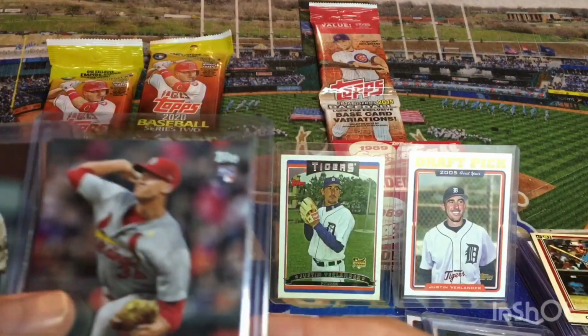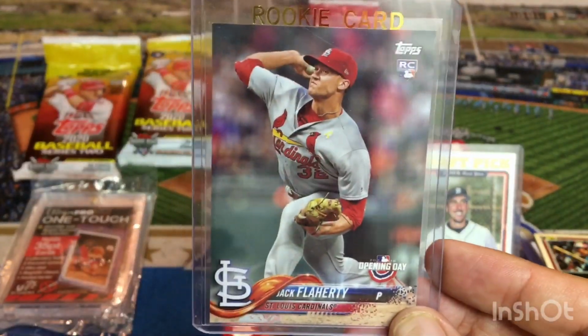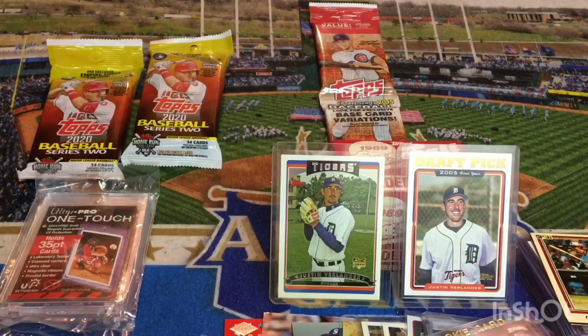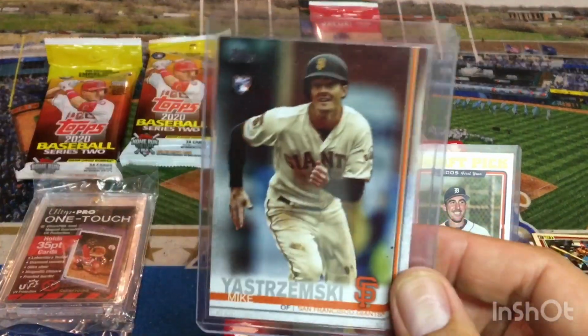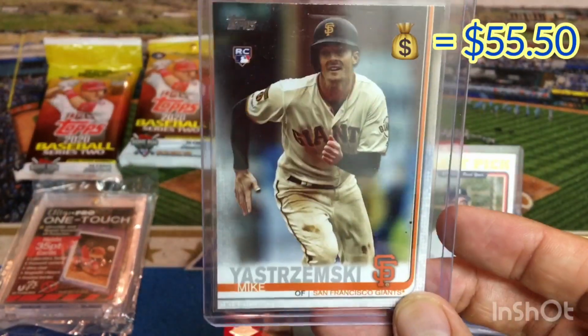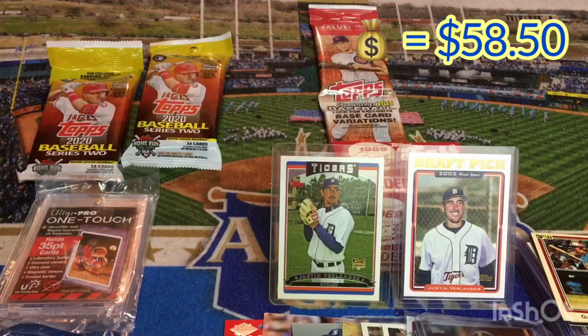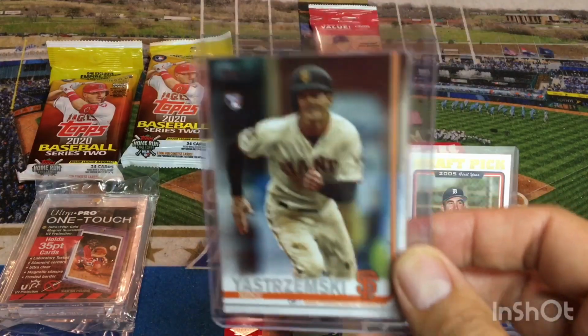And then quickly to wrap it up, he had an Opening Day Jack Flaherty. I'm big on Flaherty right now. He was so good last year. Even though it's Opening Day, Yastrzemski, who hit that walk-off home run the other night, I just really saw this card. And I'm like, oh, sorry about that, got cut off. There's Mike Yastrzemski, got that one.